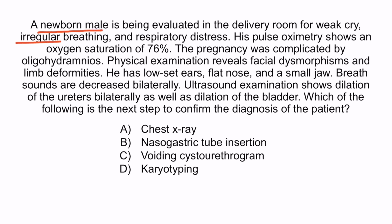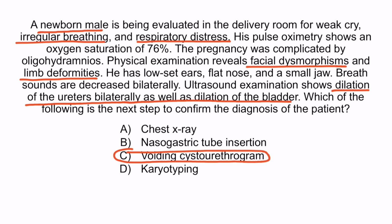So this newborn male is presenting with Potter's sequence. He has irregular breathing, is in respiratory distress due to pulmonary hypoplasia, and has limb deformities and facial abnormalities due to oligohydramnios. Ultrasound exam shows dilation of the ureters bilaterally as well as dilation of the bladder, characteristic of posterior urethral valves. This makes C, voiding cystourethrogram, the correct answer.